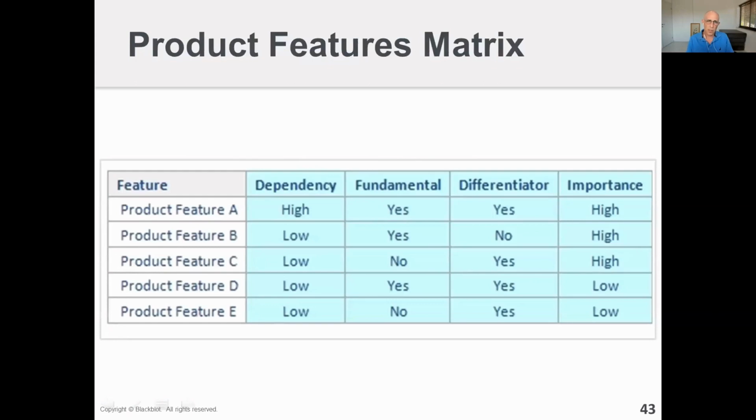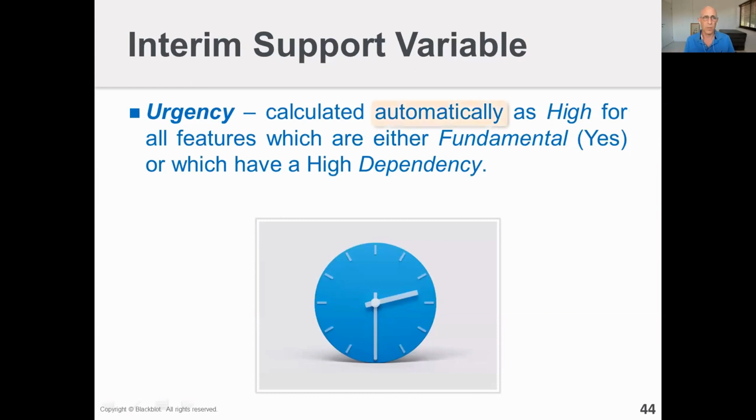So this is essentially a table that contains our decisions. What we did over here is we assigned values to each product feature according to the 4 core parameters. This is data. Now everything is calculated automatically for us. So there's an interim support variable that is calculated automatically as high for all the features which are fundamental, which means that they got to be in the product for the product to function from a technical perspective, or that you got to have them high dependency because other features rely on the existence of this feature.